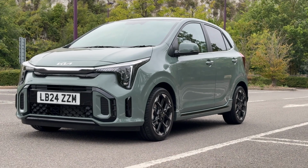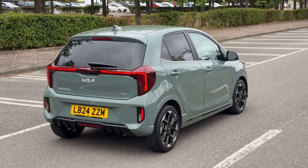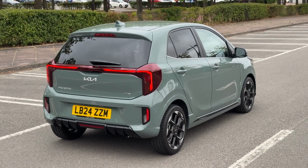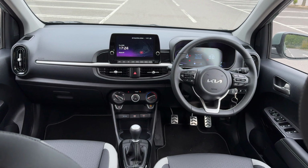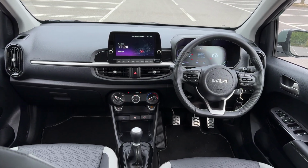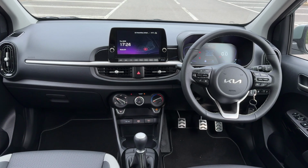Now the range starts from about 15 grand here in the UK, which is one of the cheaper cars that you can buy new now, pitted only against things like the Dacia Sandero, Toyota Aygo X, Hyundai i10 and Suzuki Ignis. They're kind of the key rivals. So the entry-level car is called the 2, and unfortunately it comes with halogen headlights, which I think is a bit of a letdown for a 2024 model year car.